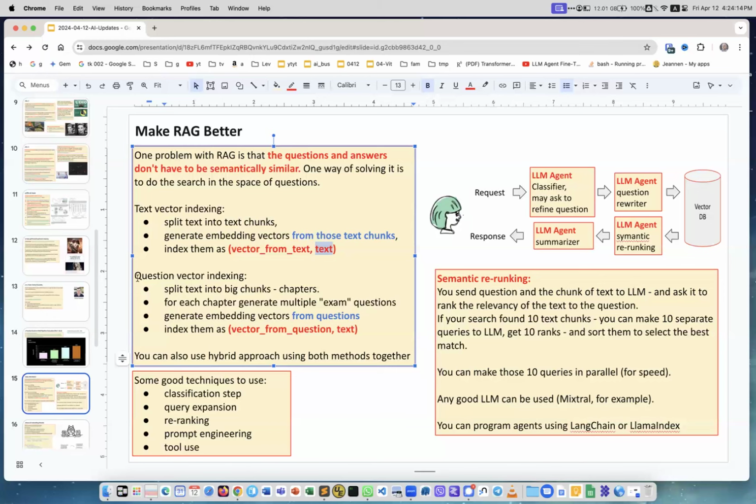An alternative approach is question vector indexing. So again, you split text into chunks, but bigger chunks. So think about not sentences or paragraphs, but about chapters. So for each chapter, generate multiple, let's say, exam questions, hypothetical questions somebody can ask about this text. Generate embedding vectors from these questions, and then put them in the index as a vector from the question and the text.